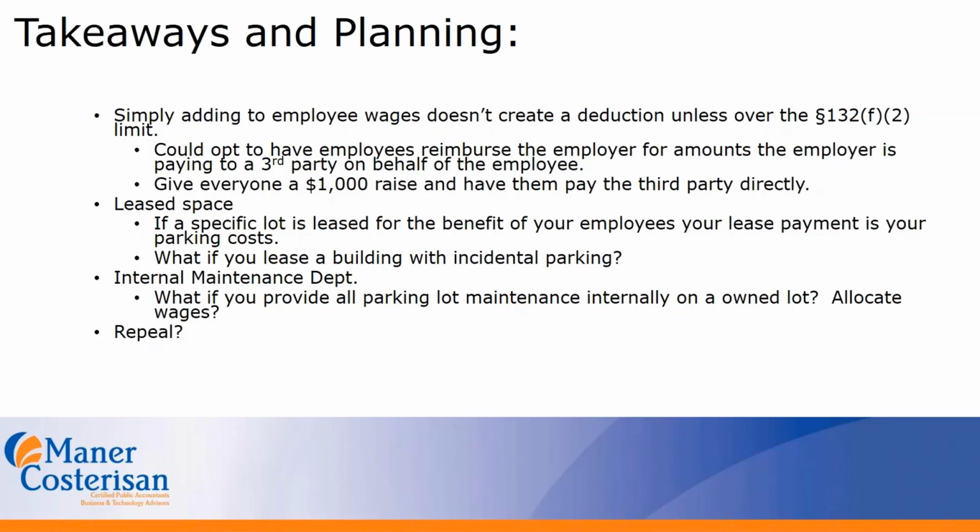And the other issue that I see on the audit side is that it always takes a couple of years after the law actually goes into effect before audits start to occur. So, we have had this law in effect already for a full year. We're just now, in some cases with fiscal year filers, seeing returns filed with this issue out there.